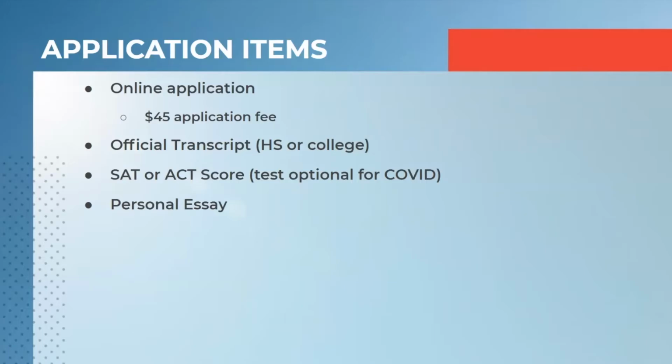In order to apply to Biola, it's actually really easy. You just need to go to biola.edu/apply and submit your online application. It is a $45 application, but we are waiving that until November 15th. So you have about 6 days to get that application in. It should take you no more than 30 minutes to an hour to submit that online application. And then we do require the transcript, as I mentioned before, and SAT or ACT scores. If you don't have those, that's okay in this season. And then we do require a personal essay as well.